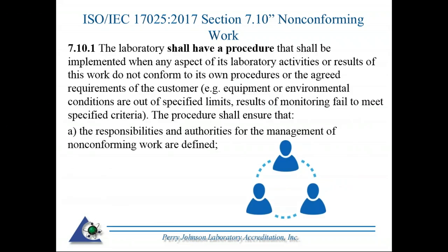So we're going to look at the different clauses now here in section 710. 710.1, the laboratory shall have a procedure, something that tells the organization how this is done within the organization. The procedure shall be implemented when any aspect of the laboratory activities or results of this work do not conform to its own procedures or the agreed requirements of the customers. Equipment or environmental conditions are out of specified limits. Results of monitoring fail to meet specified criteria, for example.